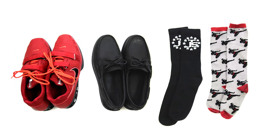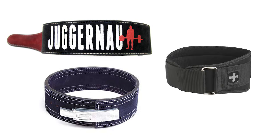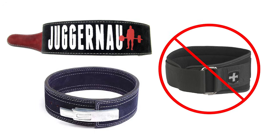Socks. It is required that you have knee-high socks on for the deadlift so you don't bleed on the bar. Make sure you pack knee-high socks. Make sure you have your belt with you, whether it's a single prong, double prong, or a lever belt. Velcro belts are not allowed.